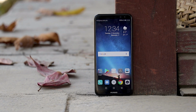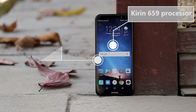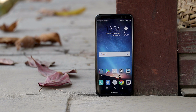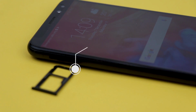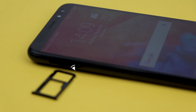Under the hood, the Nova 2i packs an octa-core HiSilicon Kirin 659 processor coupled with 4GB of RAM and 64GB of internal storage. The memory of the phone can be further expanded via micro SD card up to 256GB. It also supports dual SIM cards but only at the expense of the memory card slot.